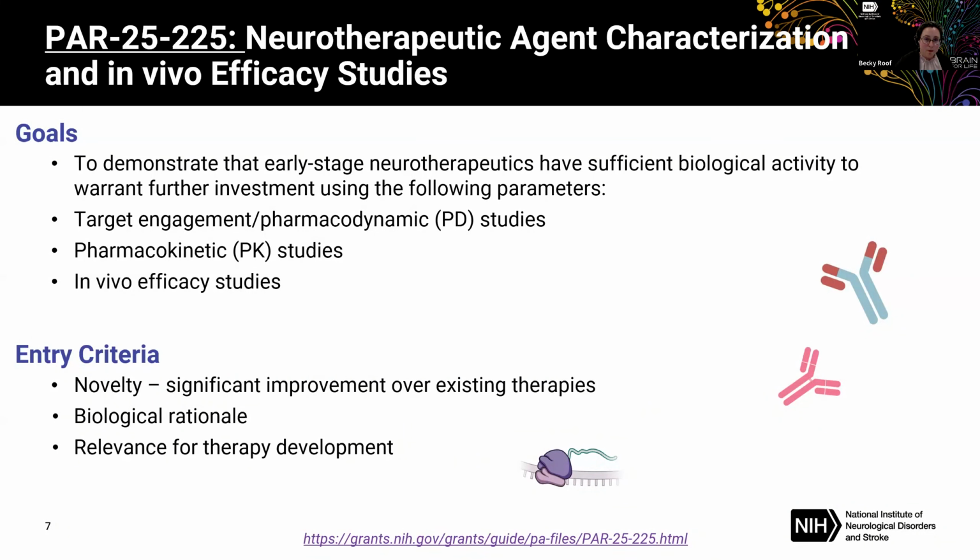So the Neurotherapeutic Agent Characterization and in vivo Efficacy Studies funding opportunity supports research to determine if early-stage neurotherapeutics have sufficient biological activity to warrant further development. Therapeutic agents include both small molecules and biologics. We use a combination of parameters, including target engagement, PK, and of course, in vivo efficacy studies to determine the feasibility of the candidate therapeutic agents.